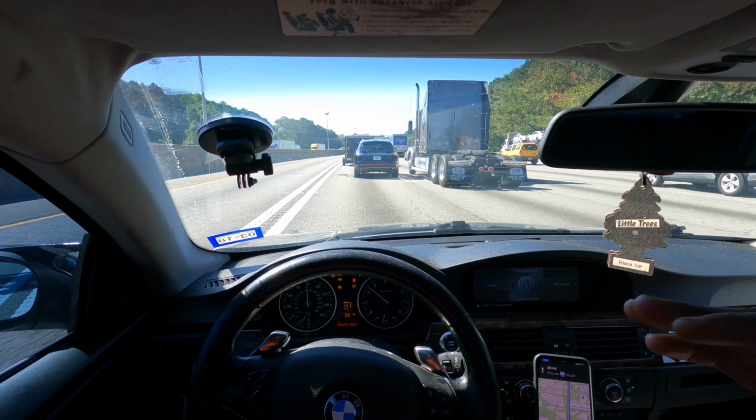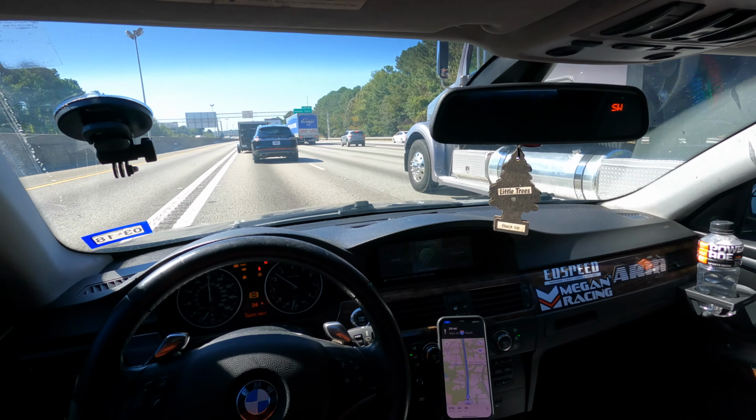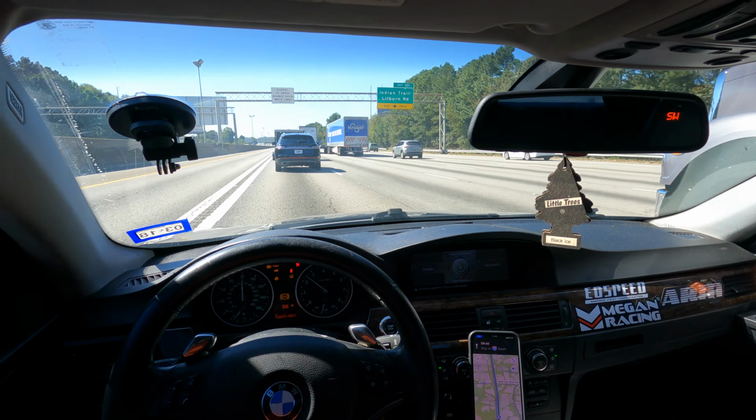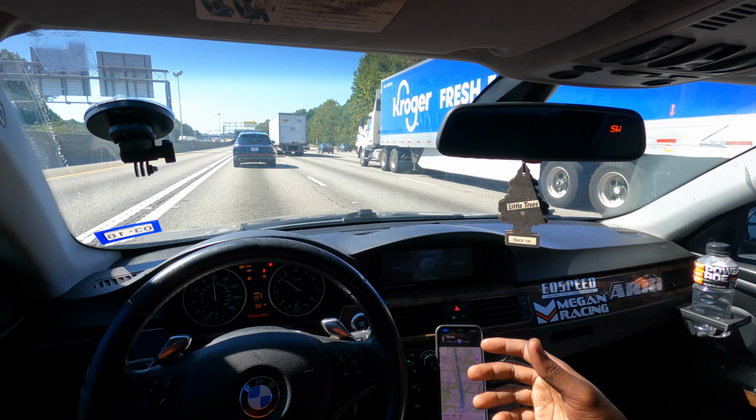When I closed the door, I didn't even notice that the window was down, and water got in on the back seat and on the floor behind the passenger seat. So I got to vacuum out all the water. I tried to damp up as much water as I could, but I definitely gotta get that taken care of. But for the most part, she drives good.